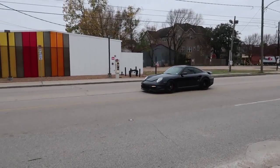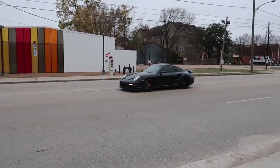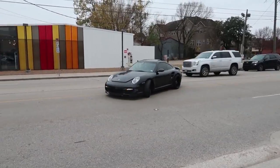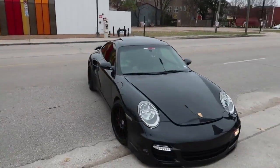That is crazy. And I think his front's open. Oh shit, yeah, his front's open. For the HRE. It flies down.